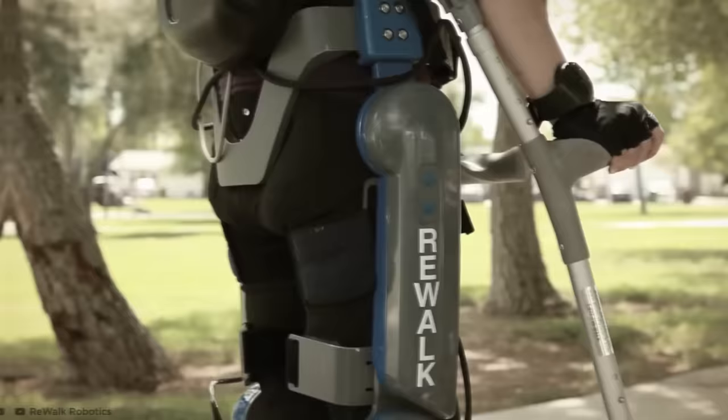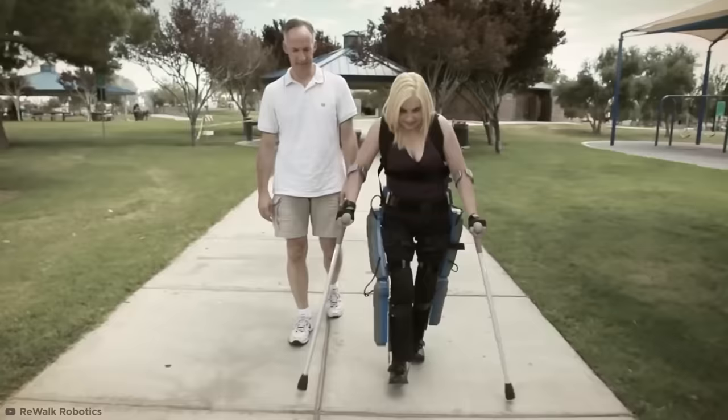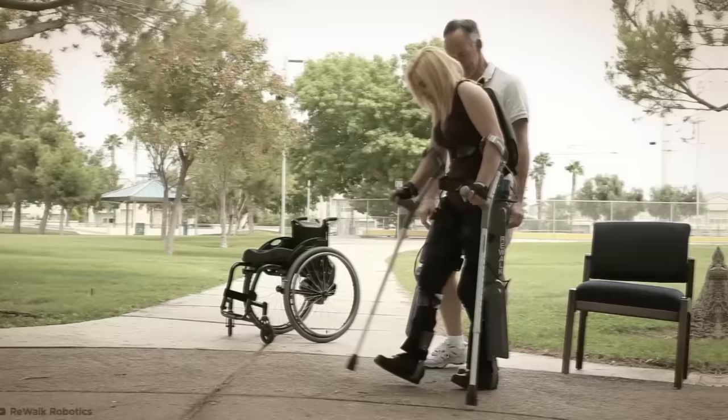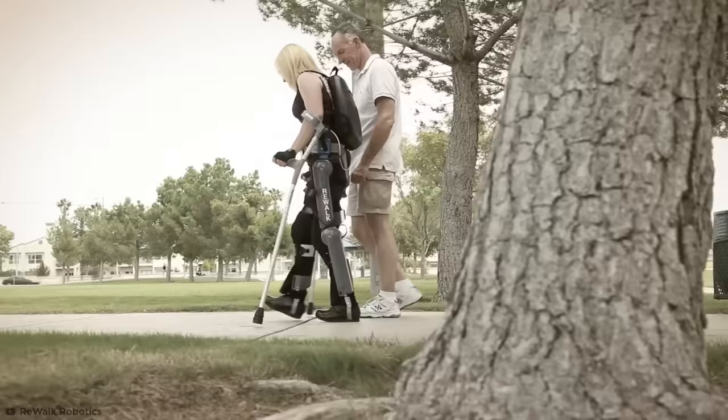The ReWalk is a lower body exoskeleton that's designed to allow people with paraplegia to stand upright, walk, and climb up stairs. The exoskeleton has four powerful motors at the hip and knee joints that are activated when the user tilts their upper body in different directions, allowing significant mobility.